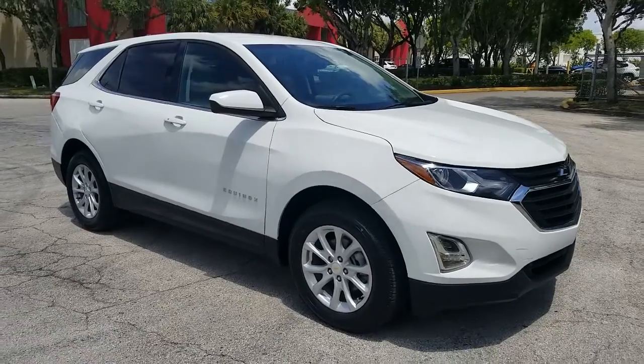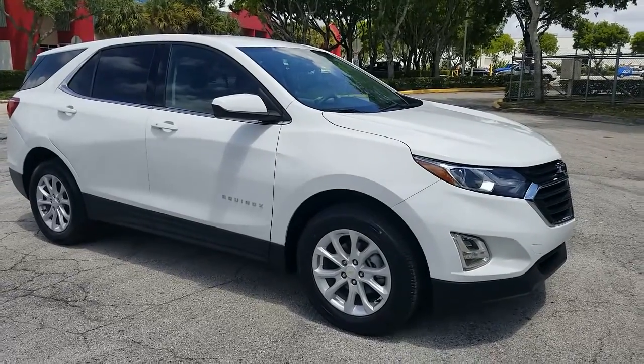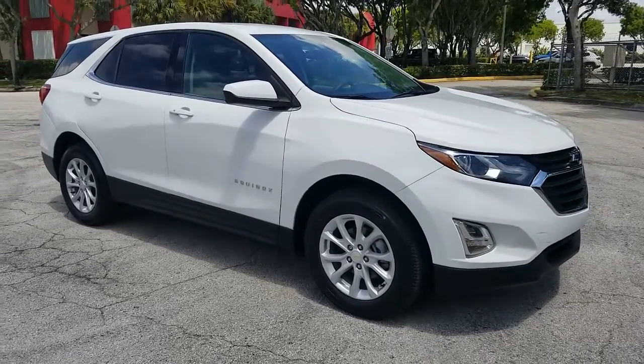That's going to conclude our video for this 2020 Chevy Equinox in beautiful condition inside and out.